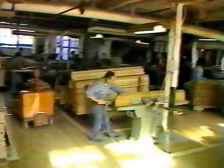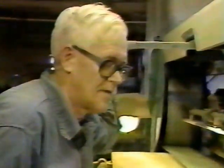In order to pay attention to all these details, you've got to have people who want to carve out lifetime careers, and that's what they do at Gibbard. More than a quarter of the employees have been with the firm for 25 years or more. Gail Edgar started in the sanding room when he was just 16.